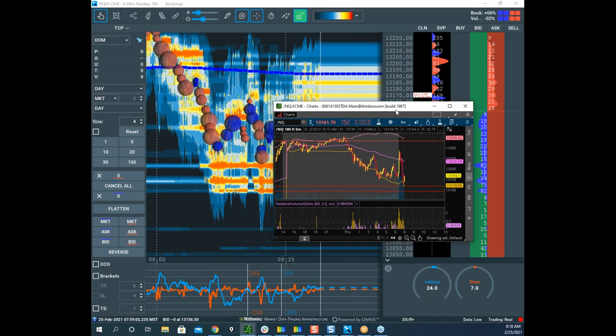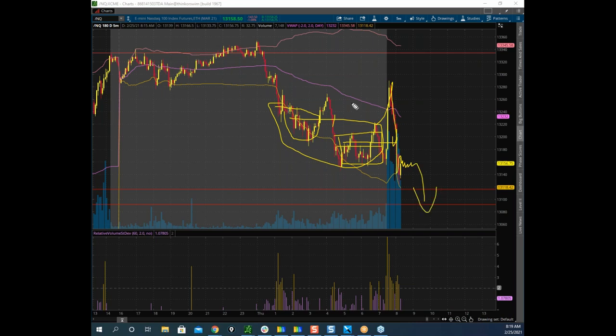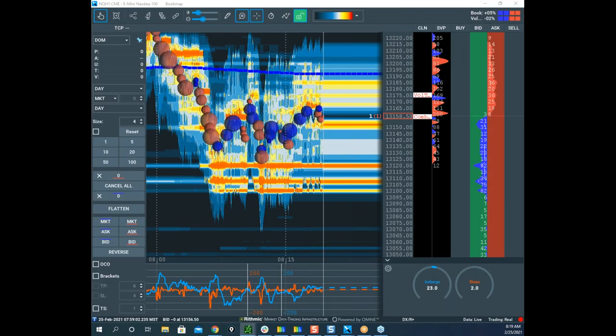Same reasons. Short term too, you can see we built a balance area overnight. We had one here, and I guess you had one here too that we broke down from, but this is basically one big one. We tried to break out, no dice, should have held the high volume of this one right through it, and now we're struggling. I foresee that it's going to be my call. That's my thesis for the day.